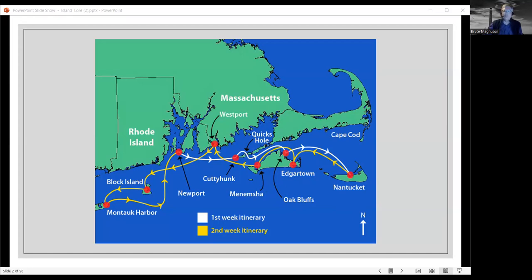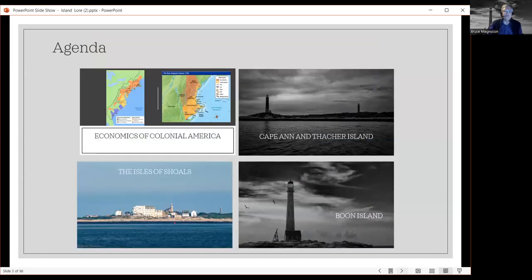So, as an agenda, we're going to take a quick look at the economics of colonial America and why we need lighthouses. And then we'll quickly get into the various spots we're going to visit, starting off with Cape Ann and Thacher Island off of northern Massachusetts, Isles of Shoals off of the 20-mile coast of New Hampshire, and then Boon Island off of southern Maine.